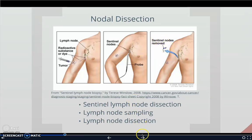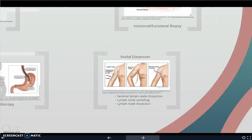Lymph node sampling removes lymph nodes from various sites to see if the cancer has spread. Lymph node dissection removes all lymph nodes that are at risk of spread from the primary tumor. This is commonly done for head and neck cancer patients.